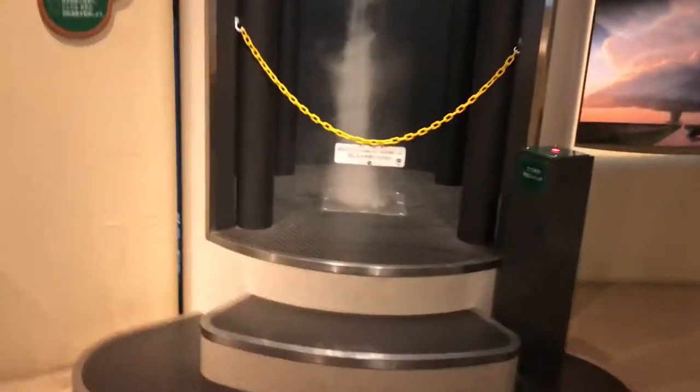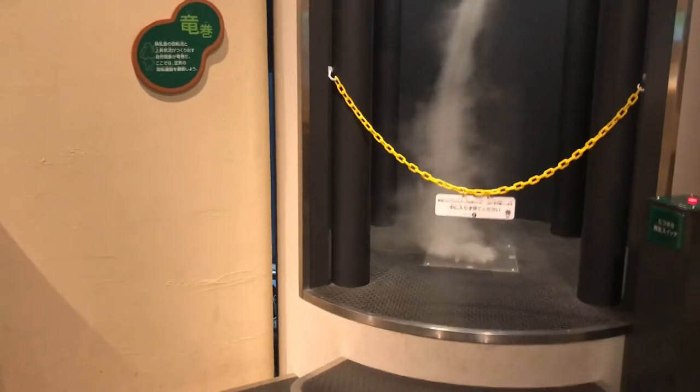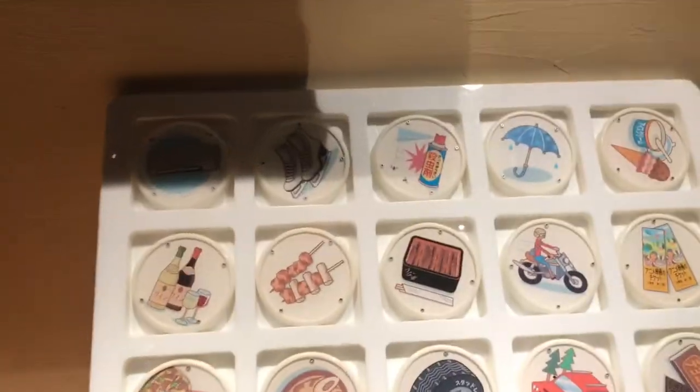Did get to see the planetarium, however we weren't allowed to use any phones inside, but it was really cool and it was just explaining astrology, and it was all in Japanese, but I was able to understand a few things, and it was really, really cool.